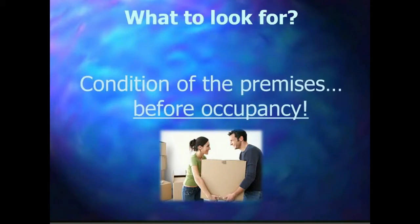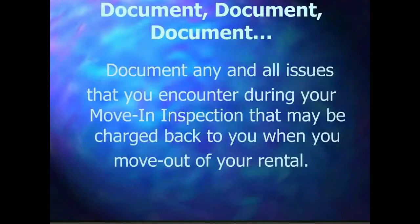What should you be looking for? Under the condition of the premises, all this has to be done before occupancy. HCCI always encourages people to document, document, document. You need to document any and all issues that you encounter during your move-in inspection that may be charged back to you when you move out of your rental.